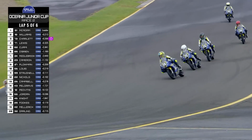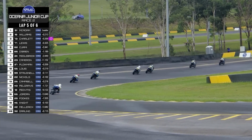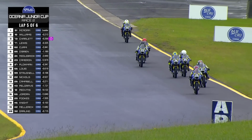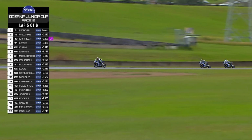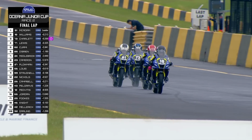Oh, look at this battle further back in the field too, Steve. How many riders are involved in that? 1, 2, 3, 4, 5, 6, 7 riders all having a real good battle. Just goes to show you, it doesn't matter if you're at the front of the field or back in the mid-pack, there are battles going on everywhere. Yeah, and what a massive dice these guys are going to have, especially as they come into the final lap of their second race.